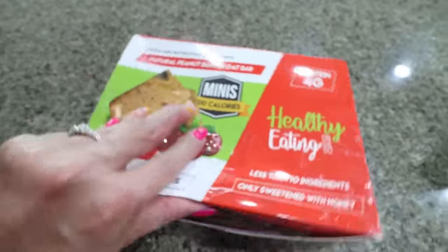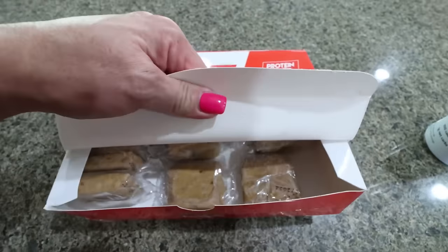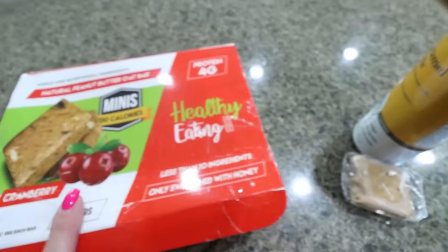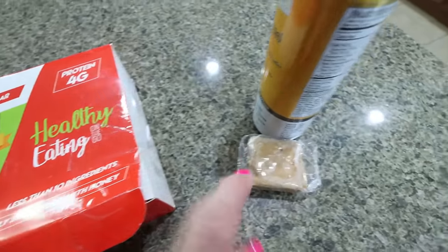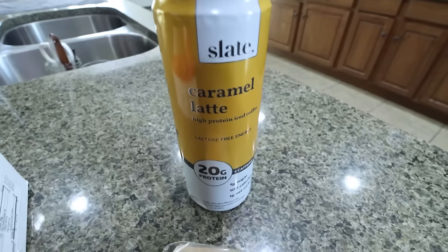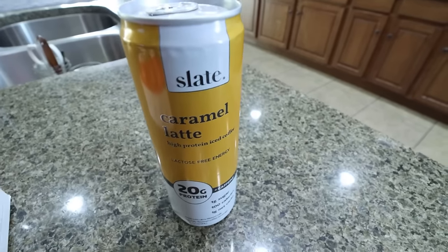So like I said, they're literally the perfect snack, especially paired with a cup of coffee. So I'm going to do one of my Healthy Eating All The Time and Go mini bars, and then my Slate caramel latte. I actually buy my Slate milk and iced coffee on Amazon. I'll link them for you.